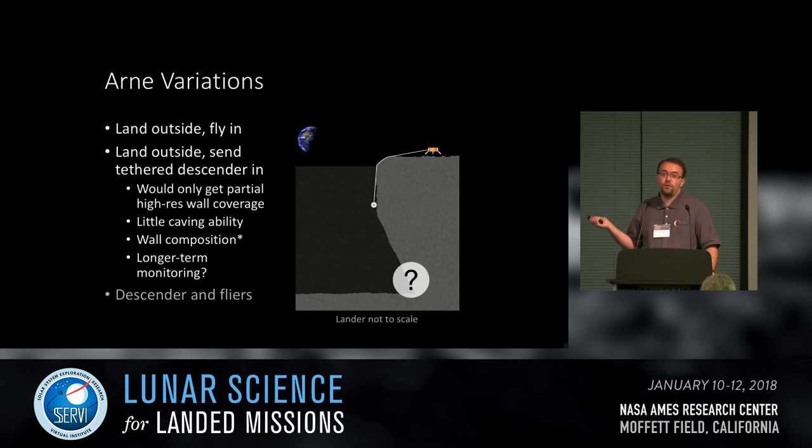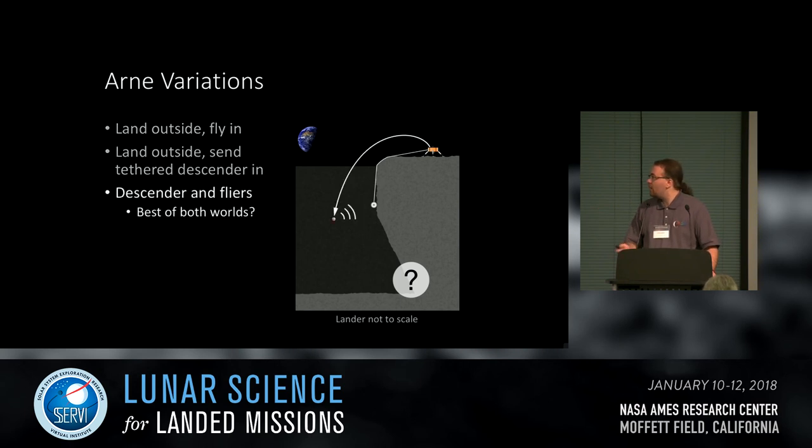Though, one advantage of this over dropping directly into the pits would be that your descender, if it's powered from the surface, could last much longer than something that's just sitting in the pit. And finally, we could use a combination of both mobility methods, using the descender as our fixed platform for high-resolution imaging and as a communication relay for flyers.